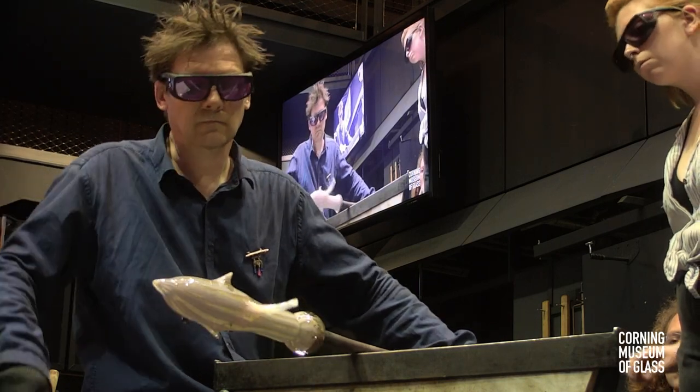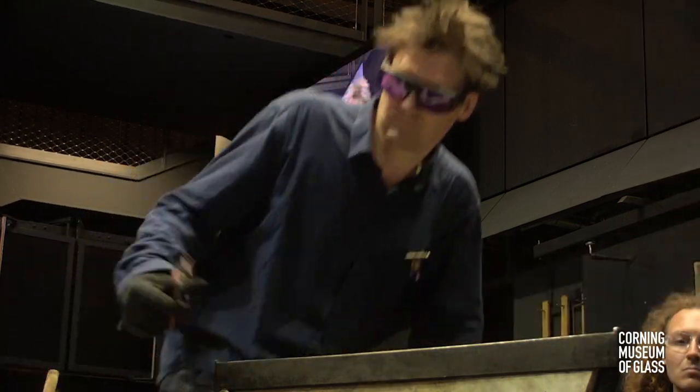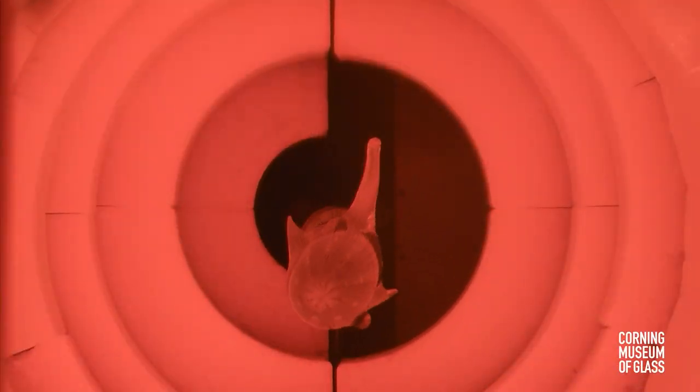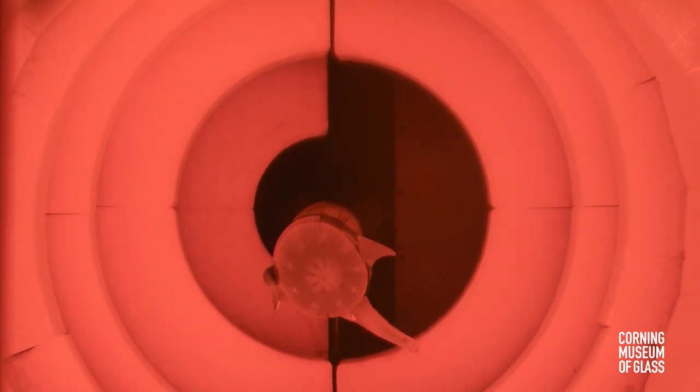But as he's making this particular piece, I'm actually going to come out in the audience a little bit and talk to you folks a little bit about cane and murrini, because that's going to be a main decorating thing that they've used for this particular piece.